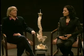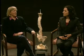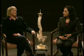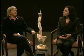Is it approximately the same as other modalities? Or what can a person expect from something like that? As far as cost? Yes. The initial cost is maybe $400, including all the x-rays, the exam, and the first couple of adjustments. And I would say it may be a little bit more expensive than a regular chiropractic adjustment in this area.